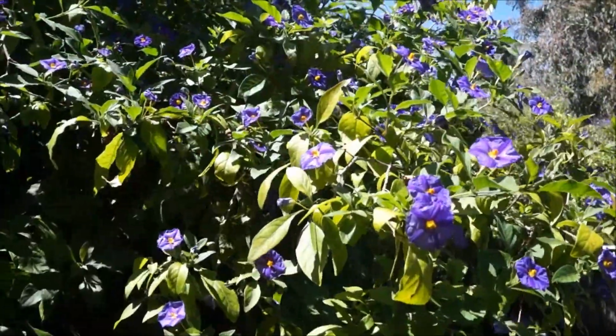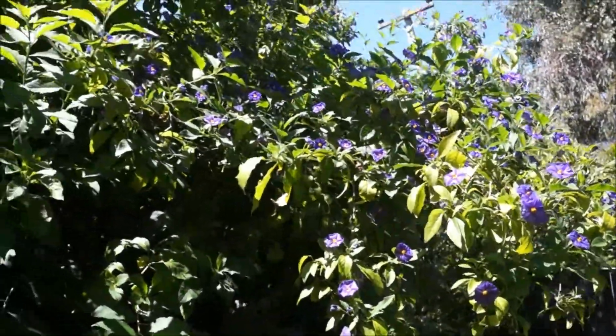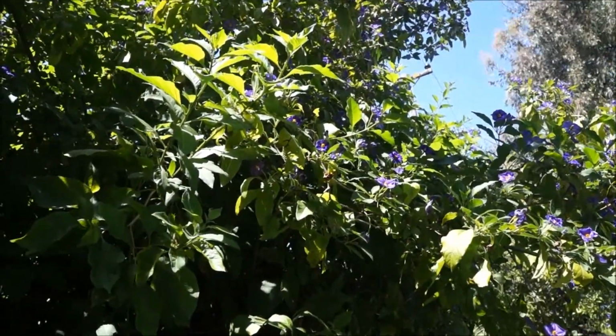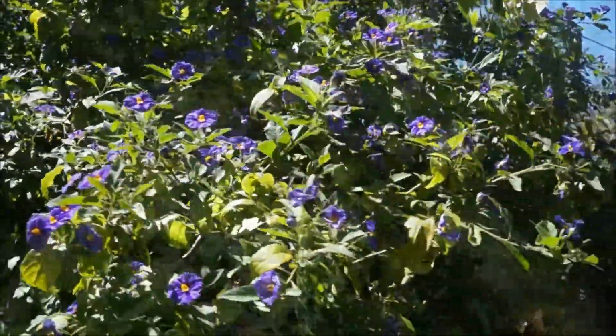And these shrubs are full of these little purple blue flowers, really cool. And they smell delicious. Kind of smell like lily of the valley a little bit. I have no idea what the variety of this plant is, but it's good stuff.